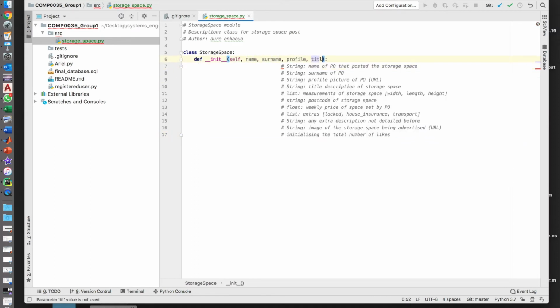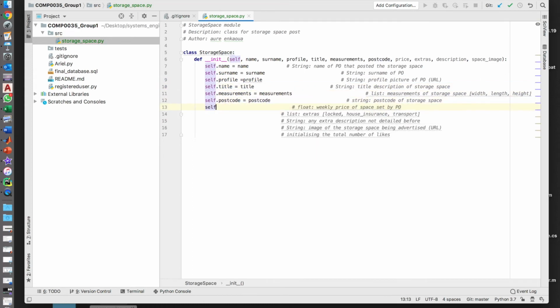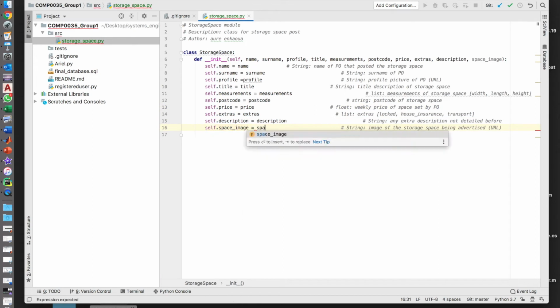So we'll start by writing all these attributes in the init method's argument, and then setting these arguments as variables in the class, and I will keep the names the same as I put them in the arguments of the init method.